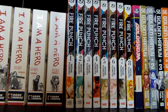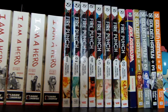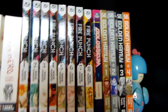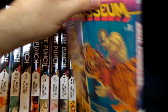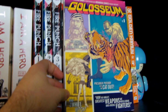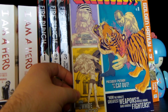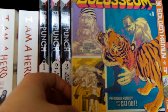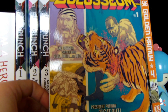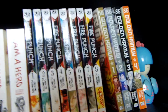Then I have Fire Punch Volumes 1 to 8. This is complete as well. I've just done a recent review of this, so I'm not going to say much more. Go and check that out. Then I have Colosseum Volume 1, which is a really weird series. This was bought for me by my parents for Christmas, and all the characters are based on real people, and they're in like a weird battle royale fighting situation. So if Vladimir Putin chopping the head off a tiger doesn't make you want to check out this manga, then I don't know what else will.